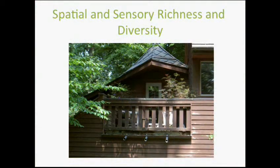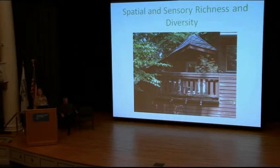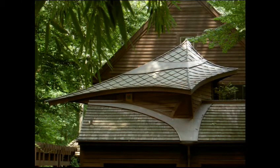Next, let's talk about spatial and sensory richness and diversity. What I mean here are what E.O. Wilson calls neurologically nourishing environments. Environments where we are stimulated, where our brain, our senses are stimulated through color, texture, detail, and any kind of opportunity for sensory connections. Those kind of buildings are interesting, but not in a stressful way. They're interesting in a relaxing way, enlivening.